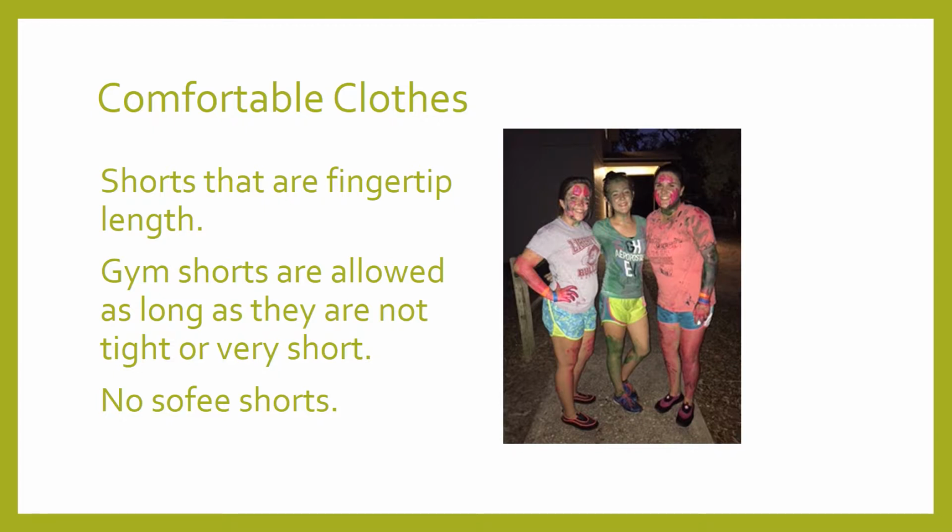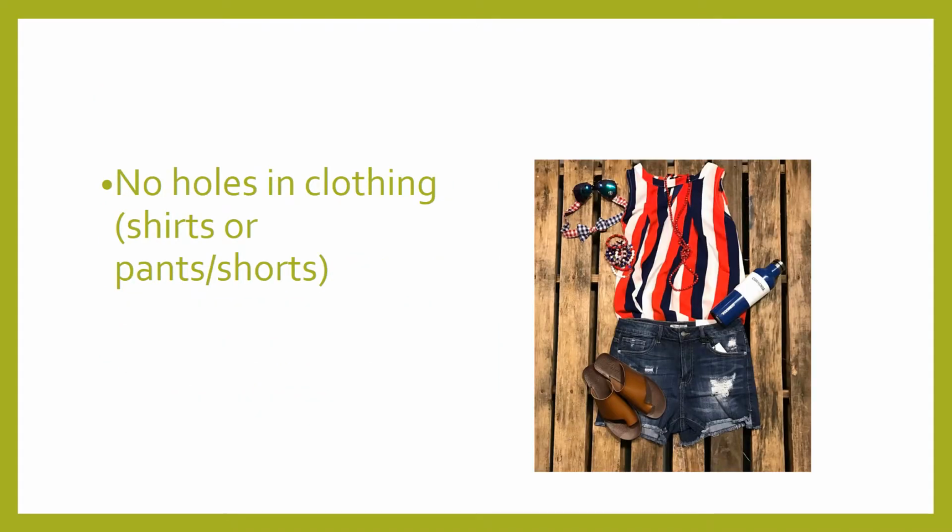game in at camp. And that's important because we don't want you to go home and your parents be upset about your clothes being stained and the paint not coming out. That's not to say all of your clothes have to be like that, but bring one set of clothes that are just gross clothes that you don't mind bringing home and then being stained for all time and eternity. Another thing to consider is that we don't want any holes in your clothing, not in your shirts or your pants or your shorts. So holes in the clothing is not permissible at camp.